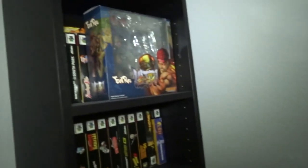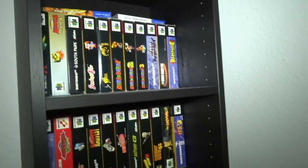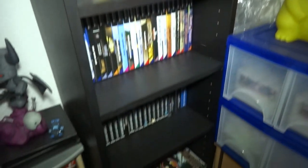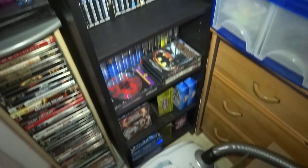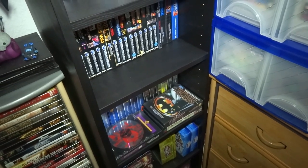Here's some more games, by the way, if you care about the games. There's also some boxes, but yeah, games and 64. I got a bunch of those up there, and as I move down, there's some GameCube games, there's some Sega Saturn and Sega Mega Drive, and some Yu-Gi-Oh! boxes, and some DVDs off to the side.